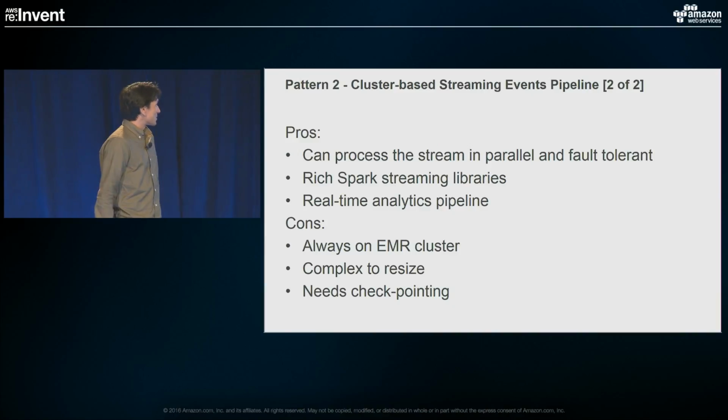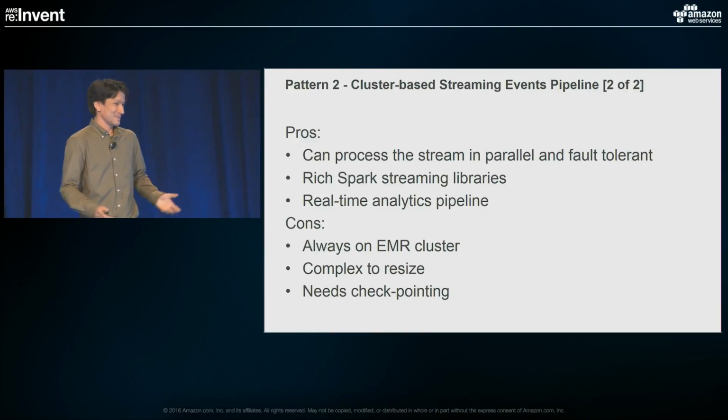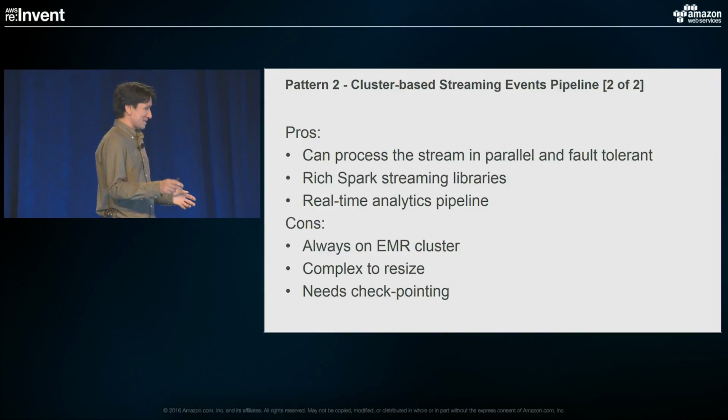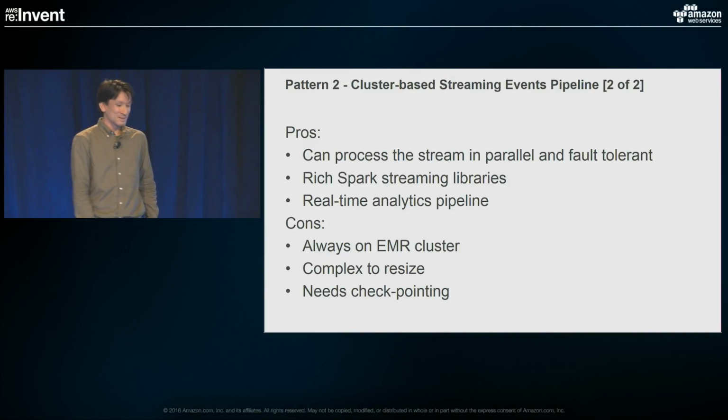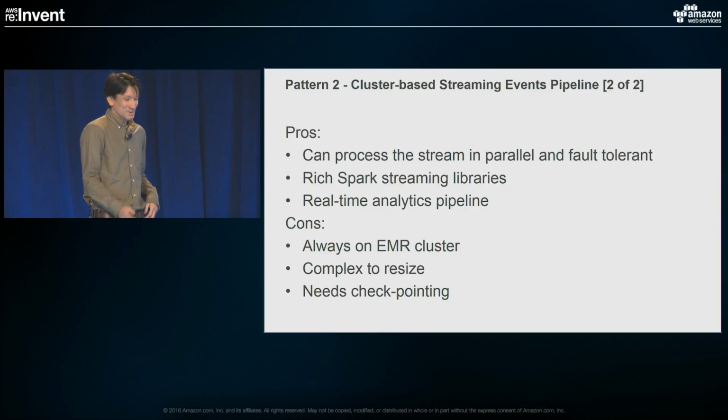The downside is that it's always on. The cluster has to be always on because the data's always coming in, so you can't turn it off. So you've got this dilemma. Do I create a big cluster? Do I resize it based on the amount of data that's streaming in? At peak hours on your website, do you make the cluster bigger? Do you downsize it? Or do you leave it constant, which is more expensive? That's not out of the box, so you need to think about that.